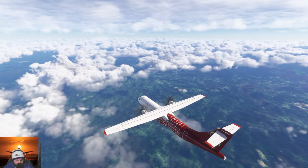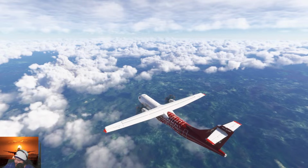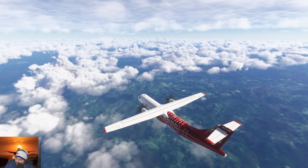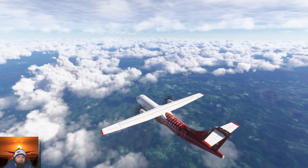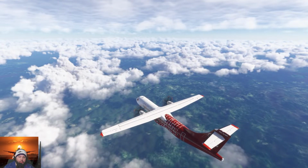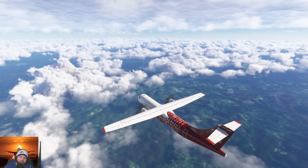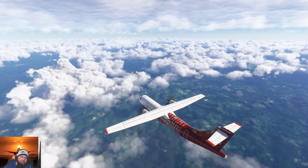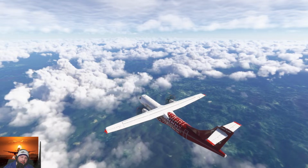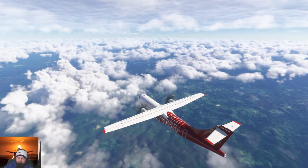Ever realized how green West Africa is? I thought it was like all deserts.